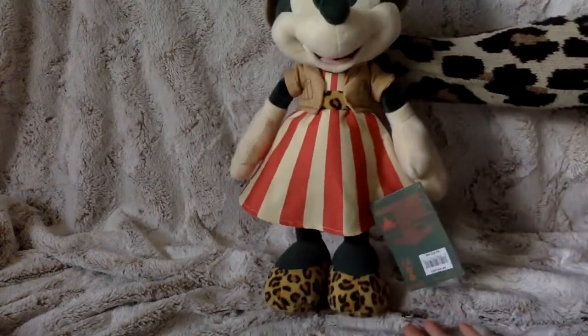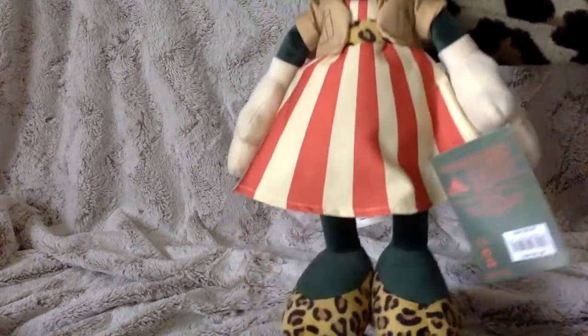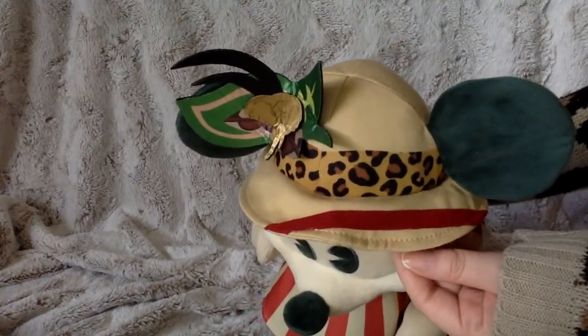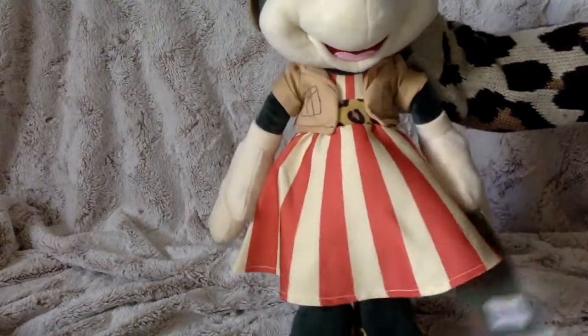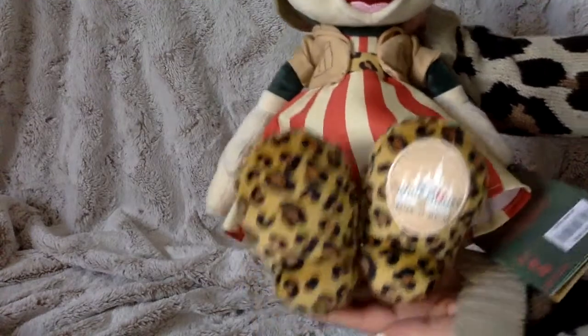Here she is. I think she is so adorable. I know many people were not fans of the clash with the stripes and the animal print. I personally love it. I think she's so cute. There is the elephant and her adorable hat, which does have red and animal prints. And her little dress here. And look, she has a little belt and her little jacket. Again, I think it is so cute. I do love animal prints.